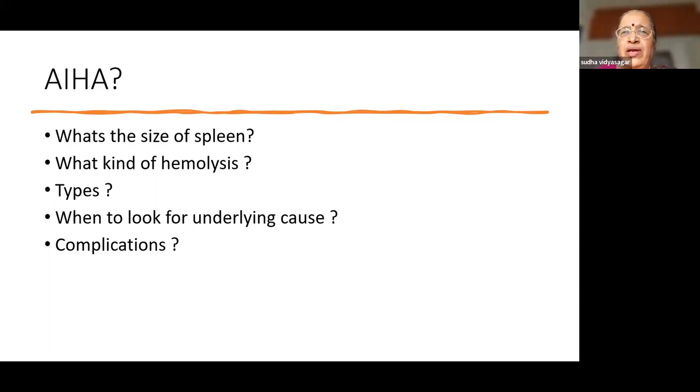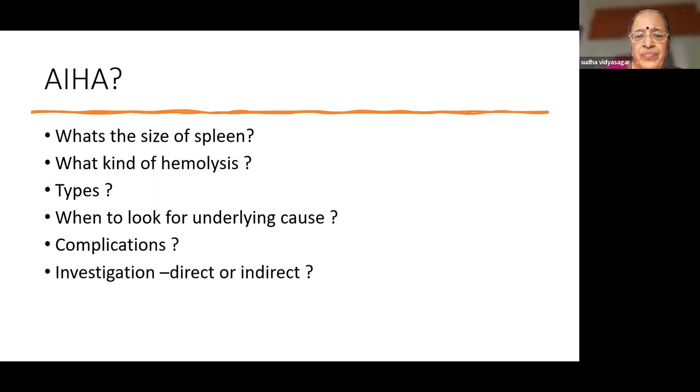The complications of autoimmune hemolytic anemia, I won't go into it, but generally very severe anemia. You can get a metabolic acidosis. You can get a septic shock with them, and then they can die because of that. Okay. Investigation. What's your investigation? Direct or indirect Coombs? Direct or indirect Coombs?